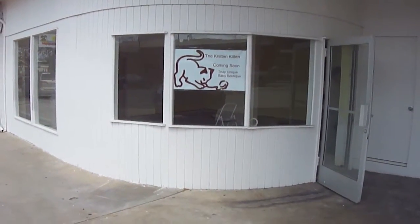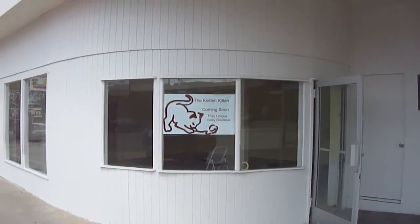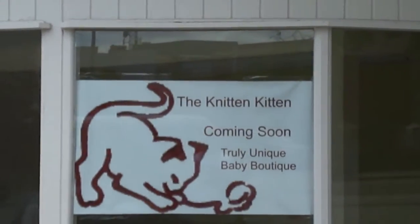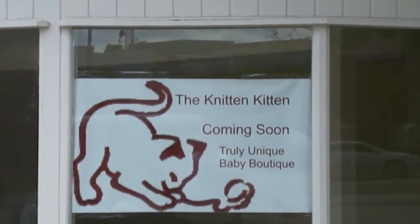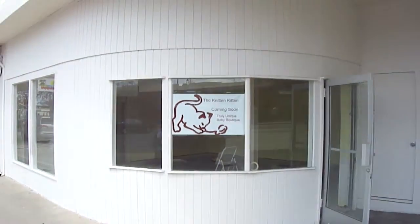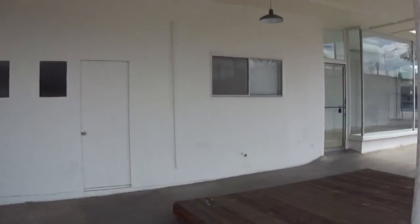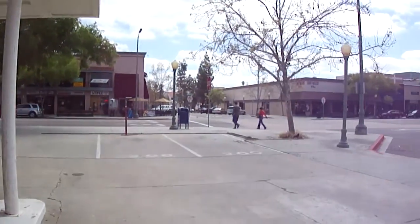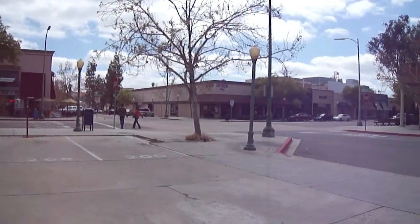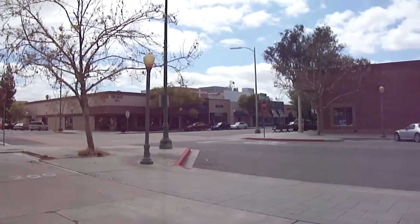Alright, I'm standing outside my roommate's new shop. It's called the Knitting Kitten, and she should be opening in a couple weeks. And I'm standing here at 108 Calmia. I'll pan around. This is downtown Escondido. And the Knitting Kitten will be at the corner of Grand and Calmia.